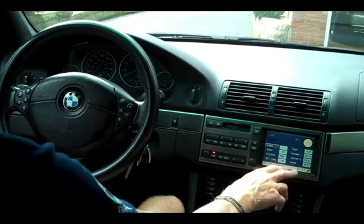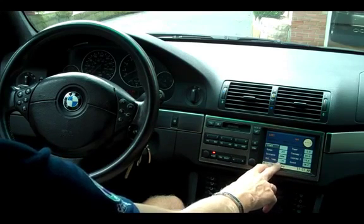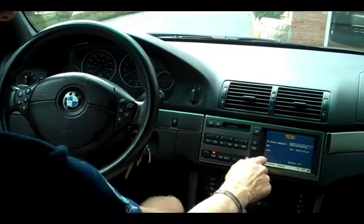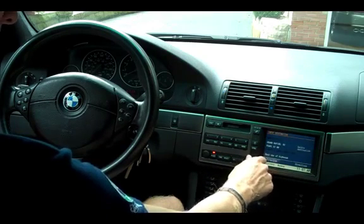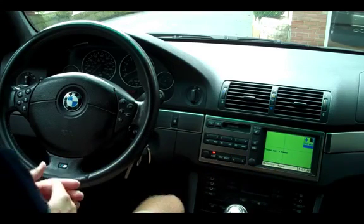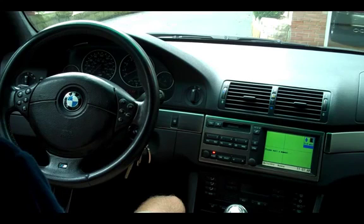My gas mileage right now, I'm getting 14.8. Outside temperature 79 degrees. It's going to go through all that information for you. And then we'll try to load up a GPS map here. This is not the most intuitive system in the world, but being a tech enthusiast, I feel I've gotten it pretty well.